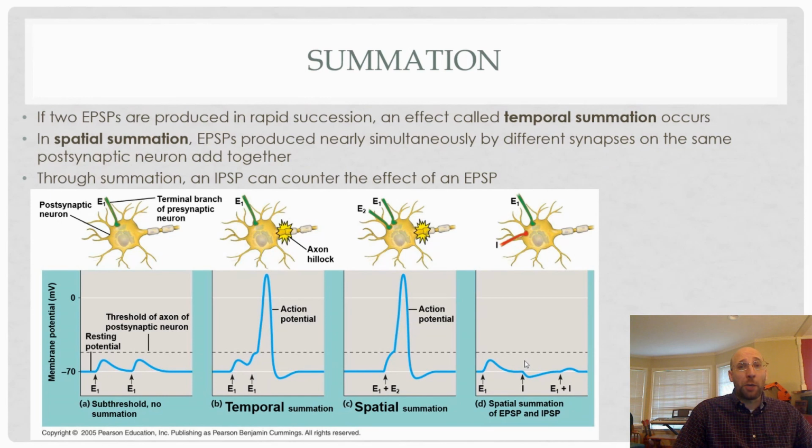Now, in order for an action potential actually to be produced, there needs to be enough of an excitatory postsynaptic potential to actually pass the threshold and cause an action potential to be passed down the axon. This can either be done by one neuron innervating with the postsynaptic membrane and exciting it really in close time. So you have two excitatory postsynaptic potentials in close time, then it can cause it to pass the threshold and reach an action potential. That's known as temporal summation. Or you could have two axon terminals releasing EPSPs, excitatory postsynaptic potentials, causing the depolarization to reach a threshold actually, and cause an action potential. Again, inhibitory postsynaptic potentials can actually counter any excitatory postsynaptic potential.